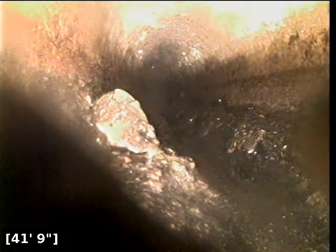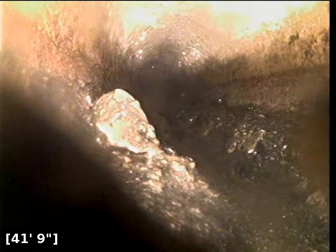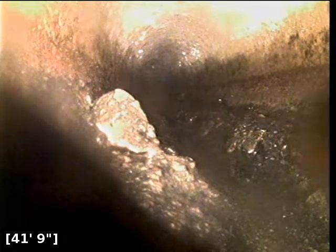And you'll notice the bottom of this concrete has a deep pit at the bottom of it, deep channeling as well, which is indicative of the bottom just deteriorating. So definitely would suggest replacing the concrete portion.